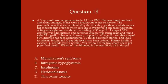All right, question 18. So we have a 35-year-old woman presenting to the ED via EMS. She was found confused and acting strangely in her work's break room by her coworker. The paramedic says that she had fainted by the time they got there, and also notes that her medical alert bracelet says that she's hypothyroid and she takes thyroxine.